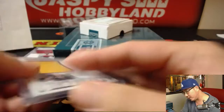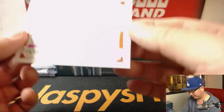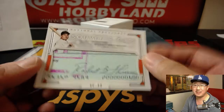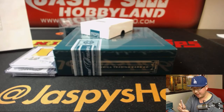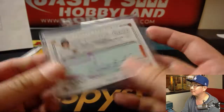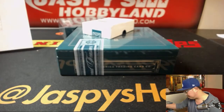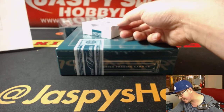And what is this, souvenir cuts? Wow, that's pretty cool. 96 out of 99 souvenir cuts, Bobby Thompson. Shot heard round the world, probably stealing signs. That's what the New York Giants did back in the day. Oppo Joe Mojo goes to Daniel Anderson. It's pretty cool. And the redemption is Stars Booklet Material Stats Signatures. Wow.